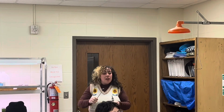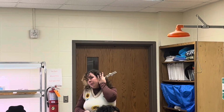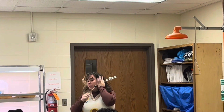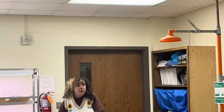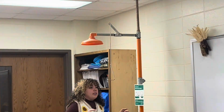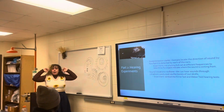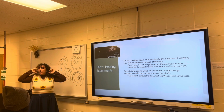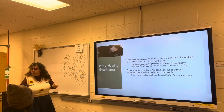You'll hit this and put it on your bone right here. And you should be able to hear the sound travel through your skull. So it's pretty cool. If you ever see those headphones that don't go in your ear, but go on the side of your ears right here, that's how those are actually working, it's transmitting the sound through the jawbone.